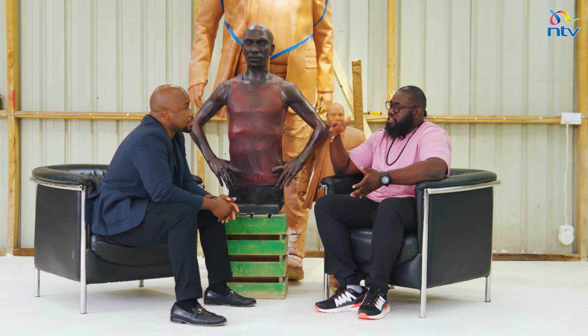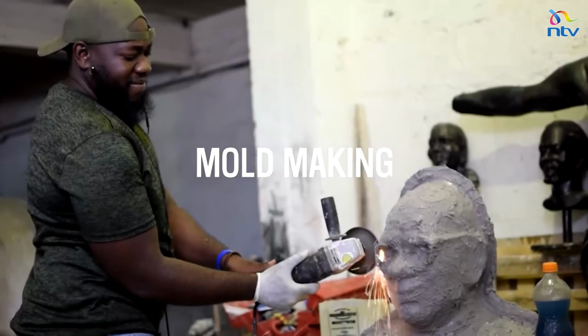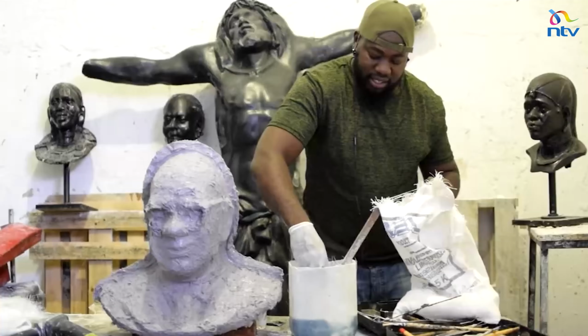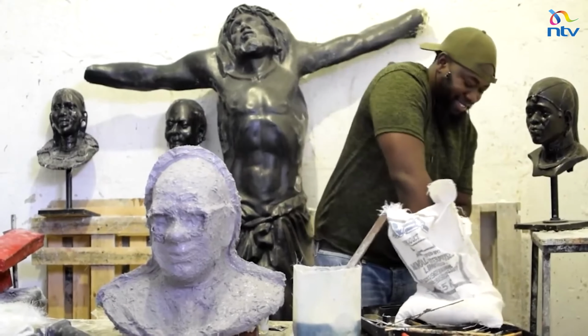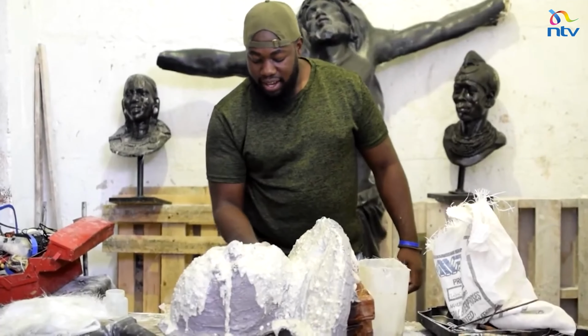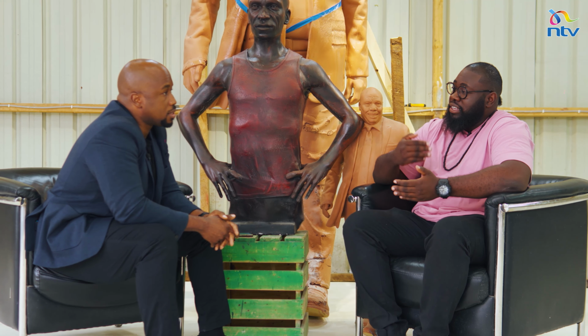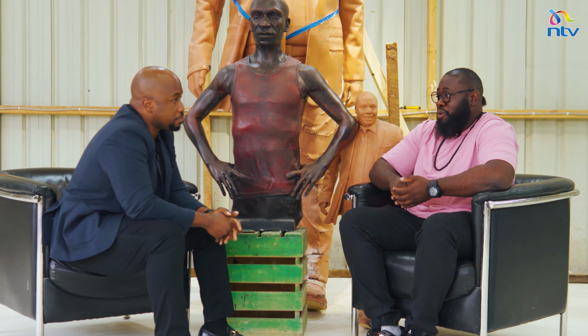Very interesting. After doing the large scale, I jump into the process of making the mold. For the mold, I usually use silicone and a bit of fiberglass. Then I jump into the process of casting. For casting, I can use epoxy resin, bonded bronze or pure bronze.